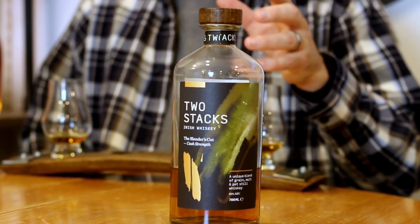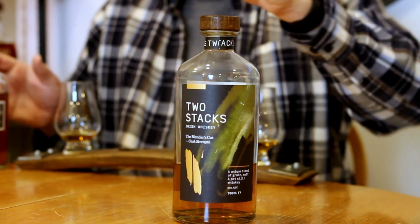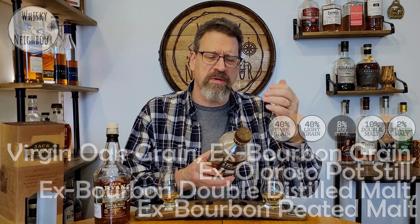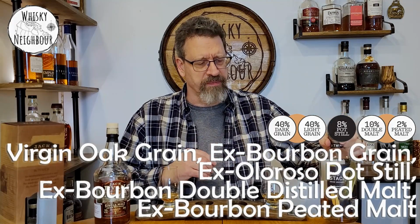But the comparison between this Two Stacks and this Jack Ryan falls apart immediately because this Jack Ryan is 100% malted barley. So this is nothing but a single malt, likely from Cooley, whereas this has 40% dark grain, 40% light grain, 8% pot still, 10% double malt, 2% peated malt, and all of those are in different casks. We've got bourbon, virgin oak, Oloroso sherry. I think that's about it. So, this really showcases the art of blending different whiskeys, grain and malt, many different casks.